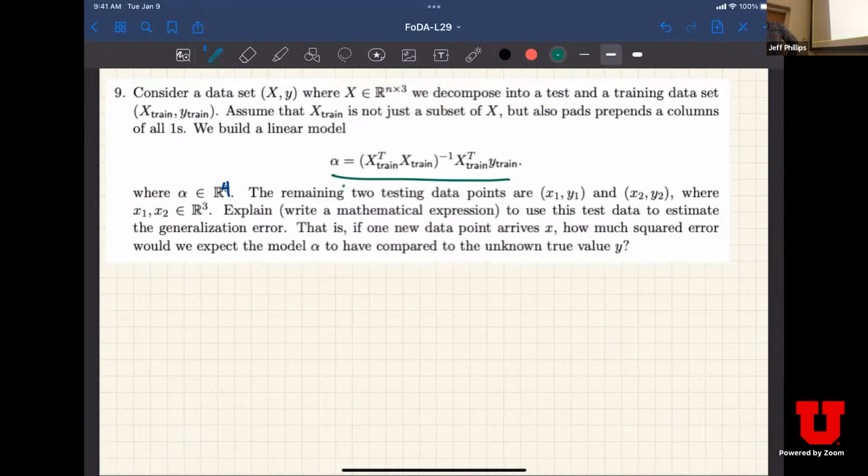For the remaining two test data points, X1 and X2, explain a mathematical expression for how to use this test data to estimate the generalization error. So how much expected squared error would we get here? Let me just write down the answer. M alpha of X is just going to be a linear model, alpha dot 1, X, where I've prepended a 1 onto X, like I said.